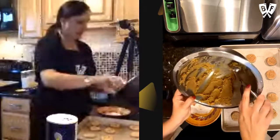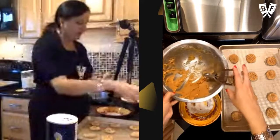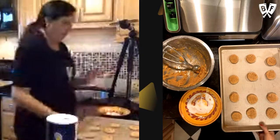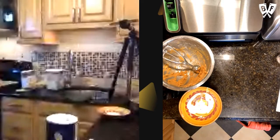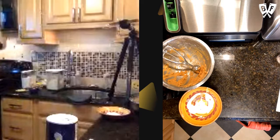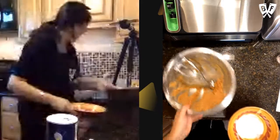And then this looks like I've got enough to make maybe 2 more cookies past that last dozen. So I'm going to put the other 2 dozen in the oven. And I'm going to put them in for, I'm going to do 9 minutes. Okay, so let me move this out of the way.